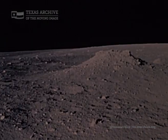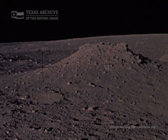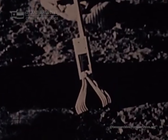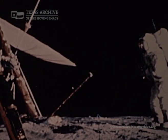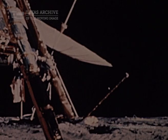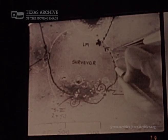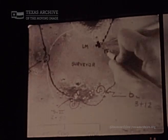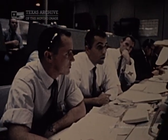With the ALSEP deployed, the astronauts commenced the next phase, surface exploration and sample gathering. After almost 4 hours outside of the spacecraft, the crew returned with a large selection of lunar rocks and core samples. A 12.5-hour period of rest and preparation followed. During this period, the astronauts, mission control, and a number of the scientists concerned with lunar experiments discussed and revised plans for the next EVA.